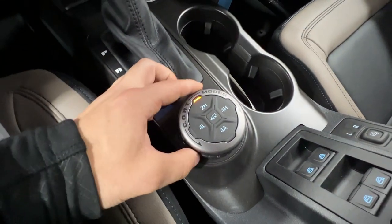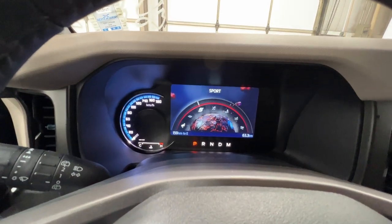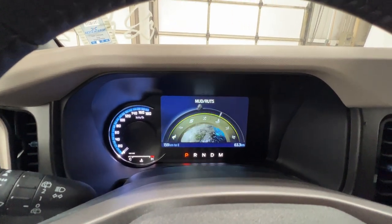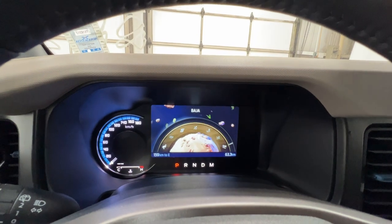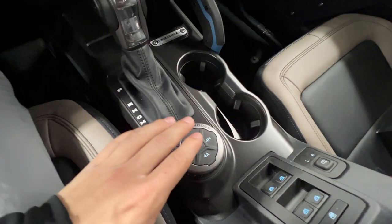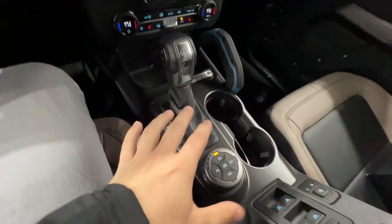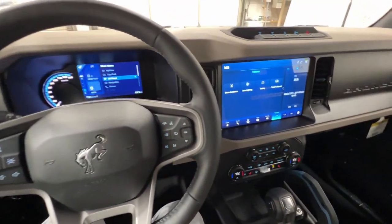And you can actually spin this dial to cycle through various different drive modes, which includes normal, eco, sport, slippery, mud ruts, sand, and Baja. So there's a lot of different drive modes, and it'll actually automatically change the four-wheel drive settings and all your buttons up here for each particular one. So you can actually just put it into a mode and it'll kind of do all the work for you. So it's super easy to off-road this thing.